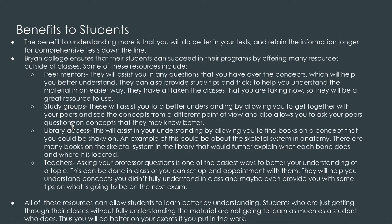Bryan College ensures that their students can succeed in their programs by offering many resources outside of classes. Some of these resources include peer mentors, study groups, and your teachers will help you as well. With peer mentors, they will assist you with any questions that you have over the concepts that you are currently learning, which will help you to better understand. They can also provide study tips and tricks to help you understand the material in an easier way. They have all taken the classes that you are taking now, so they'll be a great resource to use.